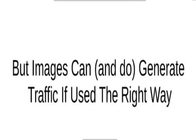But the thing about it is, images can and still do generate traffic if they're used the right way, and that's what we're going to talk about tonight: the right way to use images to get traffic. And how we do that is through image sharing. Now, you may have heard of image sharing before. There's lots of sites where you can share images, and we're going to talk about tonight the proper way of setting that up where you can start to get real traffic from it if you're consistent with it and stay with it.